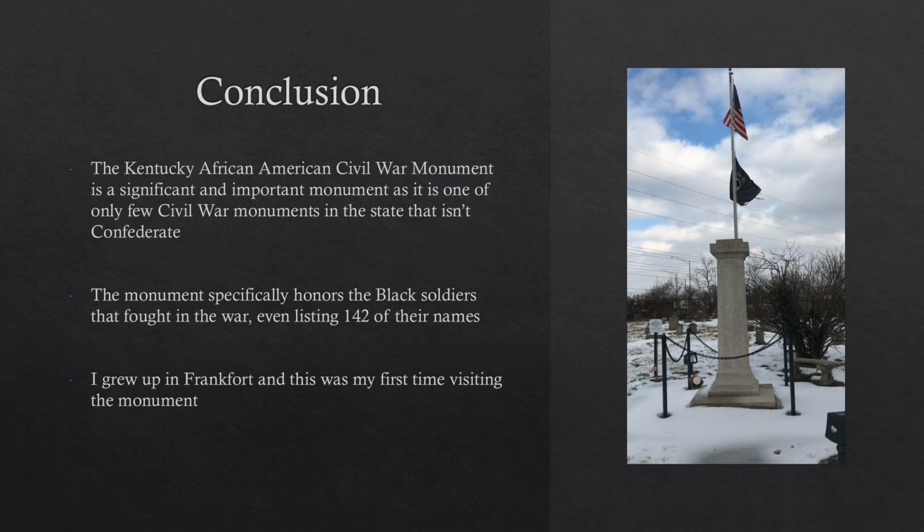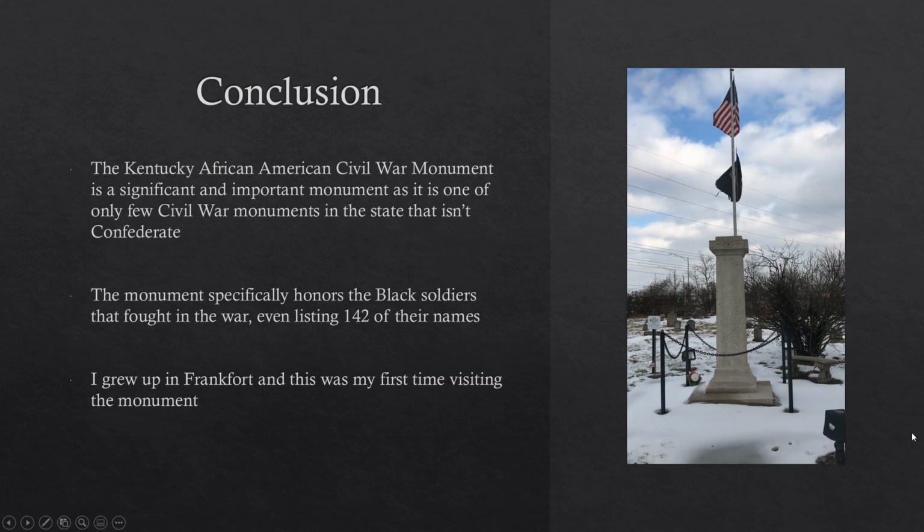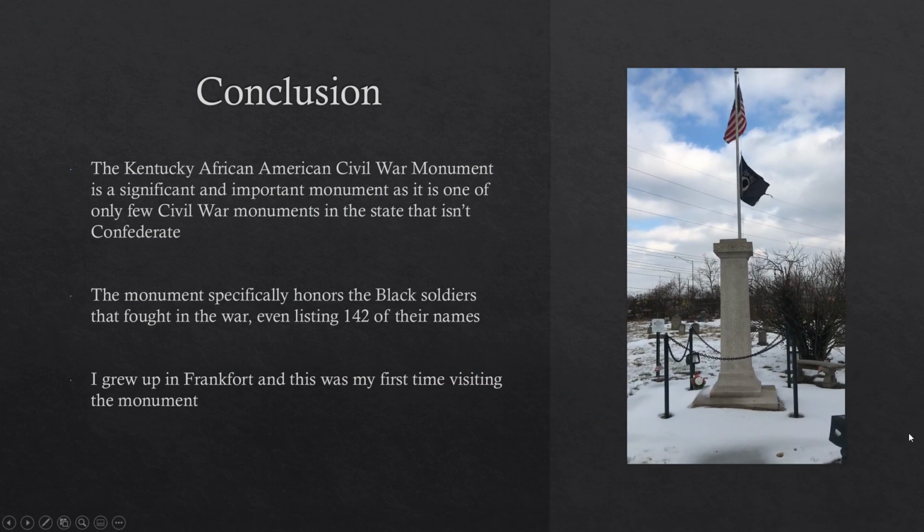And I grew up in Frankfort, and this was my first time ever visiting the monument, and really my first time ever even hearing about it. So I'm really grateful that I was able to have this opportunity to go and visit it and to help develop a deeper understanding of Kentucky's role in the Civil War, and specifically the role of the black soldiers in the Civil War. And here's a quick little video that I got from the site. You can see the flags up there waving.